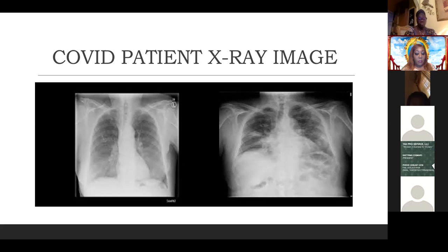When you see a whole bunch of white stuff around the lungs, that means that the lungs are inflamed, and full of fluids, and it's actually attacking itself. A normal lung should never look like this. It should be all black on both sides. But what you see is that the lungs are inflamed, and the alveoli are pretty much like little sacs where it allows you to breathe in and out.